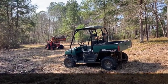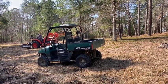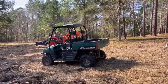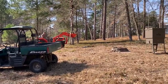So there he goes with a load that we're going to bring up top. I'm going to take the Polaris here and see if I can take some of these longer logs and just lay them over the back and run them up the hill.